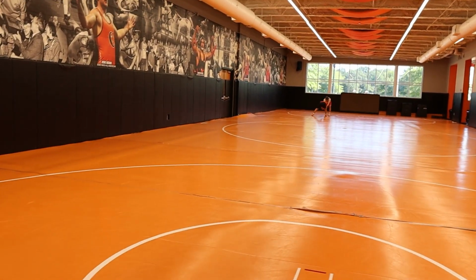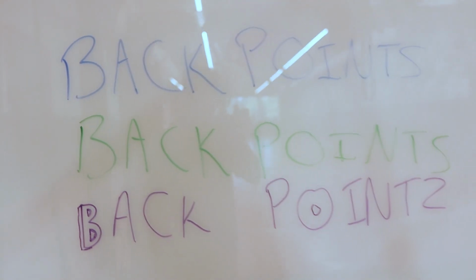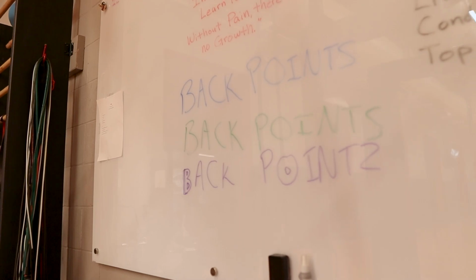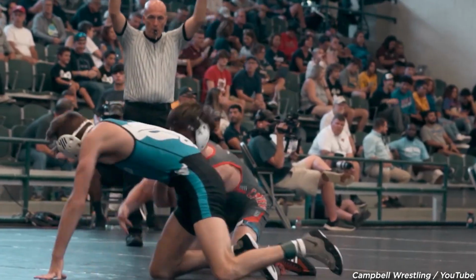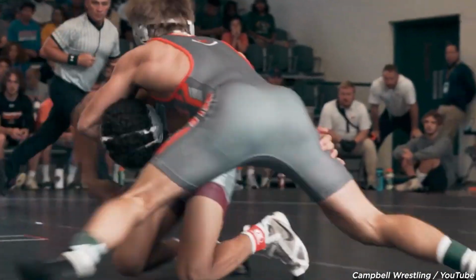I see a lot of those kind of workouts you alluded to earlier, like on the board: get ready, get in here, get going, back points. Why is that written on the board? Oh, that's just something we're working on right now. Kind of the philosophy is, back points are worth twice as much as a takedown. We're really working on our transitions right now.